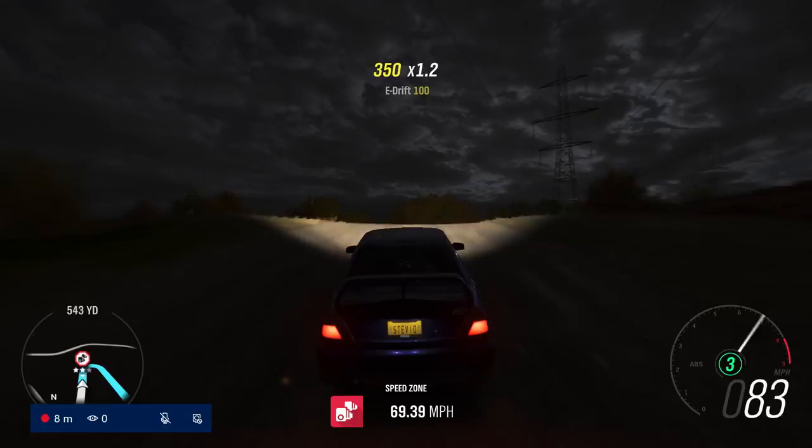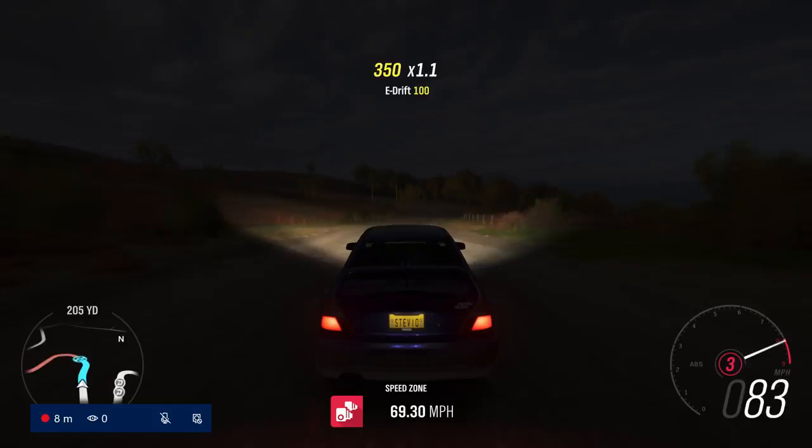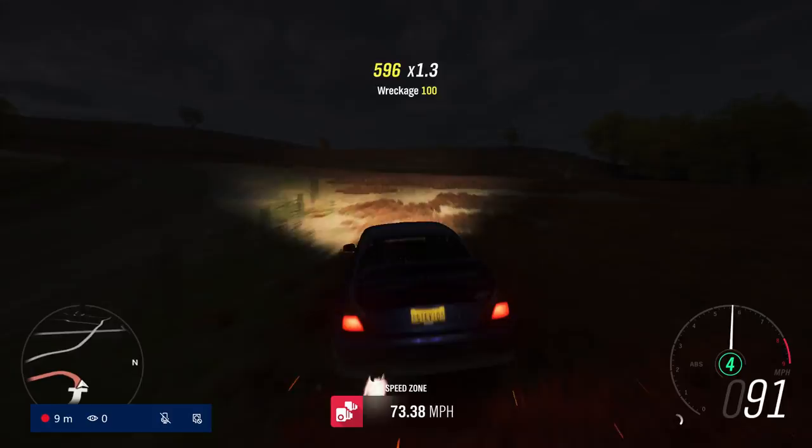Well, this is a tough zone. For this car, it's a tough zone. But we're gonna try again downhill, because I think I can make up for the speed on this straightaway here. I think I can do it. Alright, we're gonna try one more time downhill.